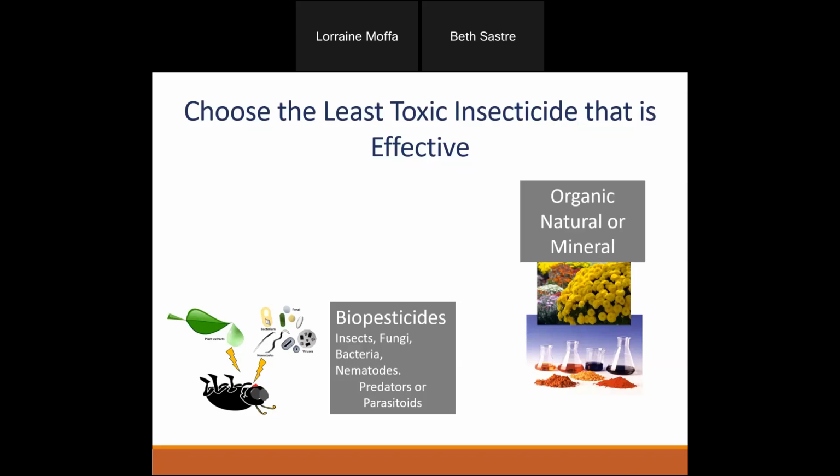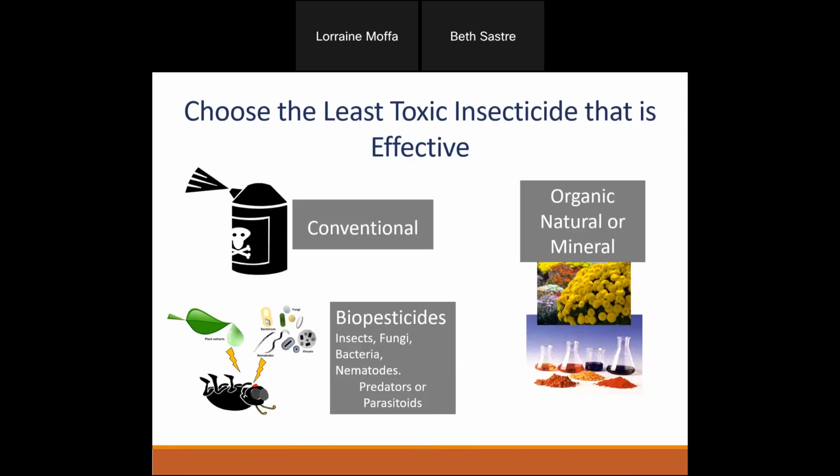They break down in the environment faster, and therefore we need to use them more frequently. But also they are not selective, meaning if we are using an insecticide, we are not just killing the pest that we want to control. We are killing every insect that is there, beneficial or pest. The same can be true for conventionals.